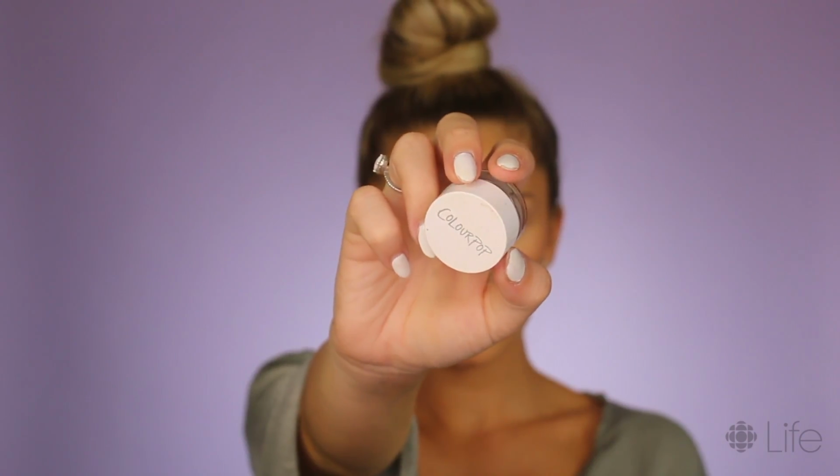Of course, we're gonna add a little bit of rouge. This is the BH Cosmetics blush, and I'm just gonna hit the apples of my cheeks, and then just blend that back.